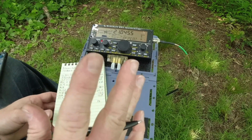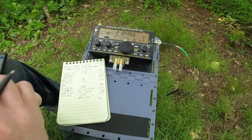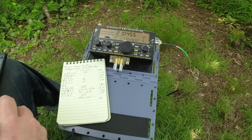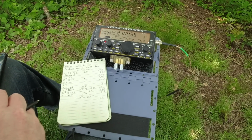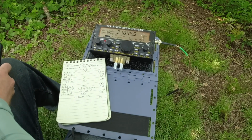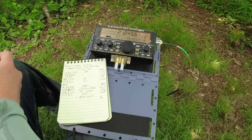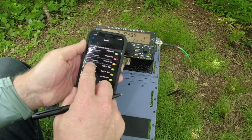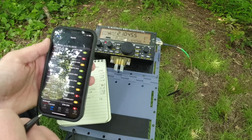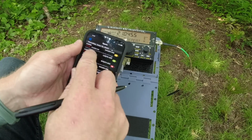I have a hunch that 15 meters will be even less active than 17. I may not go to 20 today. I don't have a ton of time, to be honest, and it's a good hour and a half to my house yet. Let's see if it spots me automatically. So I'm having it refresh right now. My signal's so weak, it's taking forever to get anything through. Yes, it has me. There we go.